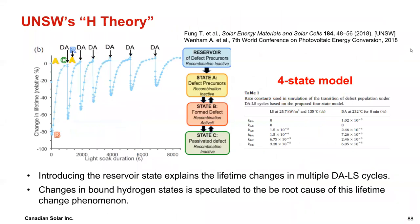The last report released by UNSW was in 2018. They presented a full model for LeTID, which involved a four-state model. One of the key points is the hydrogen distributed through the different cell structure and acting as a defect precursor. They showed that after many cycles of degradation, recovery, and dark annealing, the extent of the degradation is probably decreasing. So with this four-state model, they showed that the defect precursors are present in a reservoir. That's currently the most accomplished theory, but still more work is needed to prove it further.